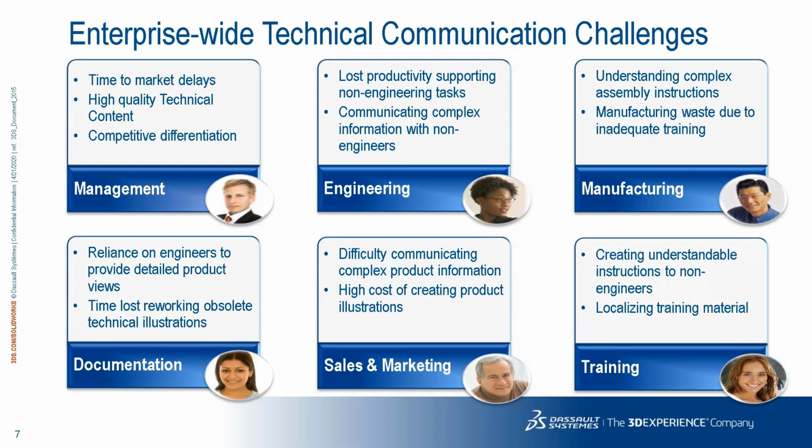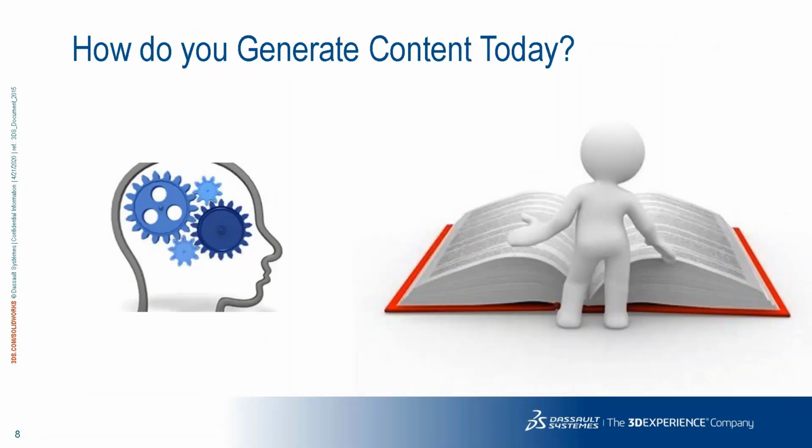My training staff, my lady in the training room, she needs an instruction manual or a training manual that she can go step by step to explain to the user or the trainee how this product works, where it fits, and she needs a step by step instruction. So as you can see, everyone in a company needs technical documentation, but always at a different level. Everybody's got his own level of expertise that he can bring to this.